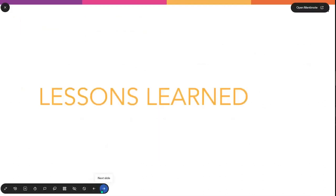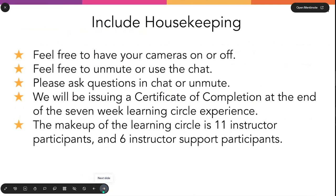So our lessons learned from this project include housekeeping right away. I didn't think about this in the first week, and we included this slide in the second week. We had some questions that came in, and the first one is we wanted to set some norms. So we let them know that they should feel free to have their cameras on or off, feel free to unmute or use the chat. We had lots of chat participation, and then we had a handful of people who would unmute throughout the sessions.